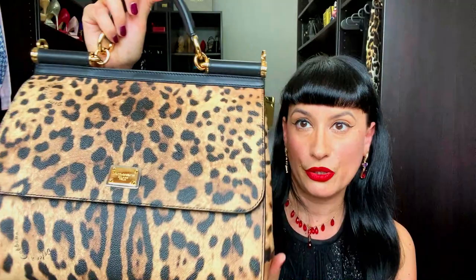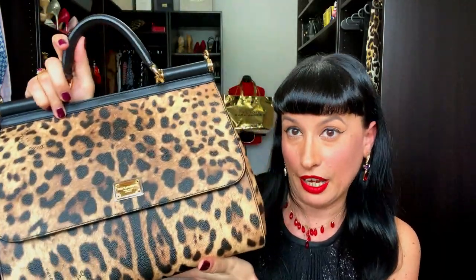And this is called the Sicily bag from Dolce & Gabbana. It has its own name. So it's the Sicily bag, and it's a classic from Dolce & Gabbana. So if you go on their site, you can still find this exact bag.